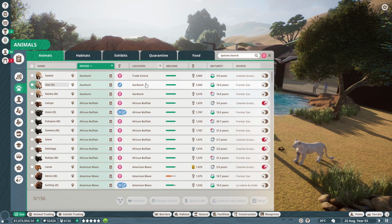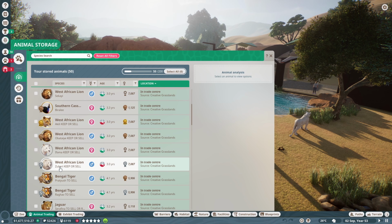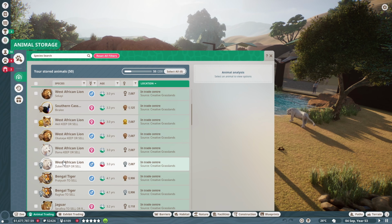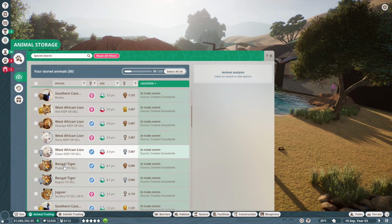Now, let's have a look at those. We have one here as well, and this one here, we also have this one here. So we have so many West African lions. Now you let me know what you think we should do. Should we do another West African lion habitat for our white male lion to go in, or do we just put them in the trade center for anybody else to use? You guys let me know.